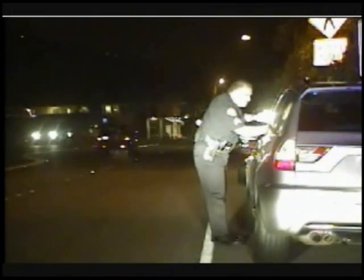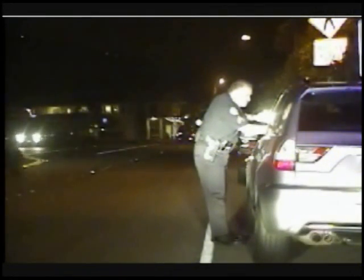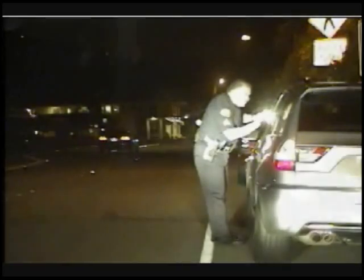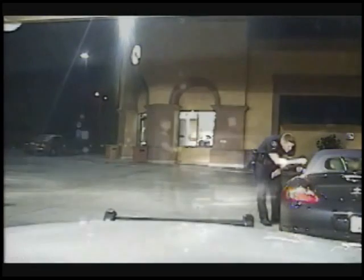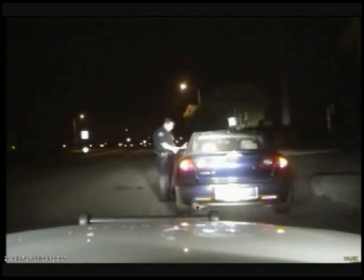If you were stopped by the police, especially at night, and the officer had any suspicion that you might have been drinking, he will have conducted a horizontal gaze nystagmus test. You may have some questions about this test. Here are some answers.